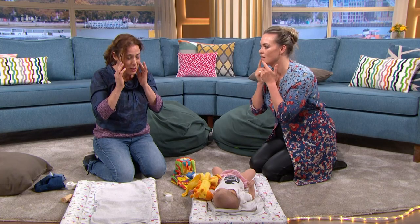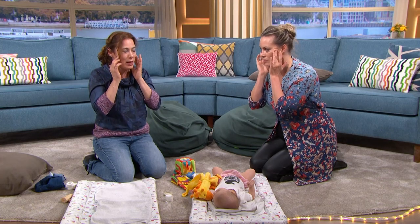Because your fingers are big and their faces are tiny, you're actually covering a large surface area of gum. That's quite nice, actually. It's super nice. We've got lots of tension in our faces, especially mums. Finally, we're going to get stuck into the jaw. And do you feel some tension in there? Yes, actually, do you know what?